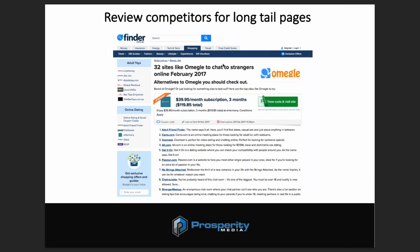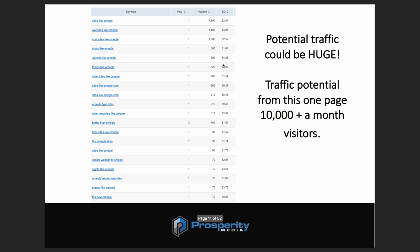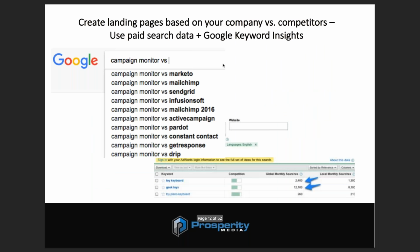If you can do keyword research to come up with these types of pages, you can look into competitors to see what they're doing from a link acquisition point of view. Definitely a very good strategy for targeting. Potential traffic from these types of landing pages can be huge. If you look at how many people search for a keyword like sites like Omegle, you can see that there's over 20,000 plus potential that you can target. And the tool you can see this traffic potential on is SEMRush.com.